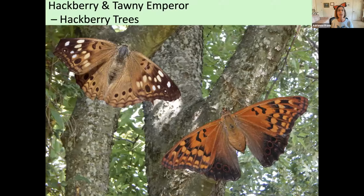The hackberry and tawny emperor, they like hackberry trees. Sometimes they are very hard to see because they have their wings closed and they sit on the bark of the hackberry tree. The hackberry tree has all these bumps on it, and so these butterflies look like they're just another big bump on the side of the tree. So if you're out looking for them, you stop at a big old hackberry tree and you look with your binoculars up and down the tree to see if you can find them.